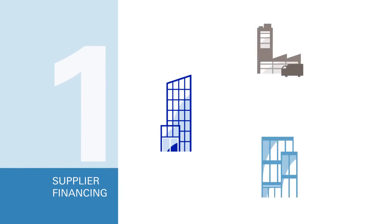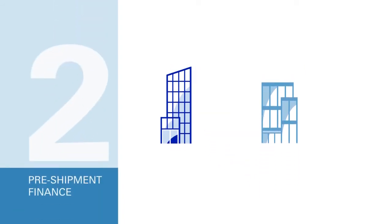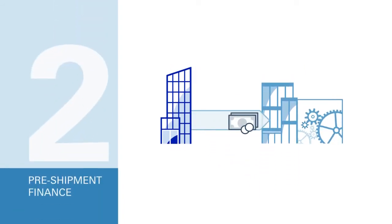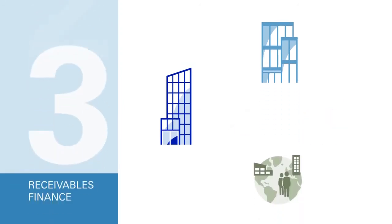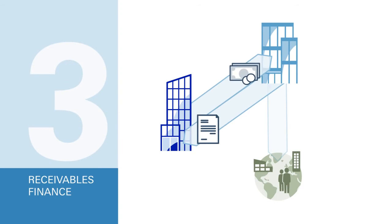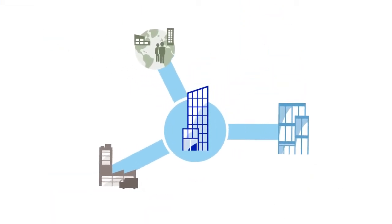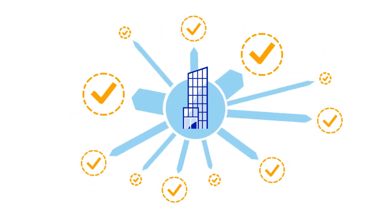What role do banks play in this? They finance clients' payables. They help their clients finance their production costs. And they purchase clients' receivables on their customers all over the world. So, banks act as intermediaries and support their clients' working capital management with a range of tailor-made solutions.